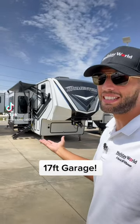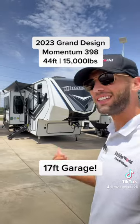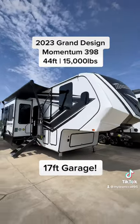Me, I got a 2023 Grand Design Momentum with one of the biggest garages that you'll see all year. Let's go. This is a 2023 Grand Design Momentum 398.